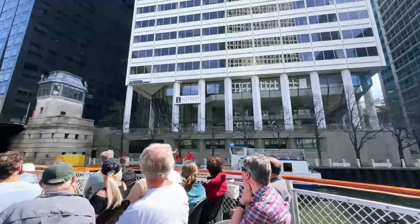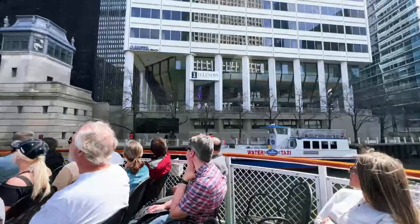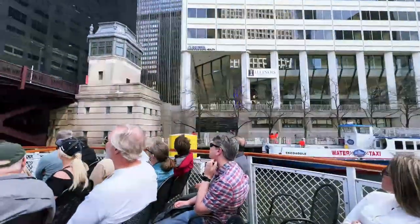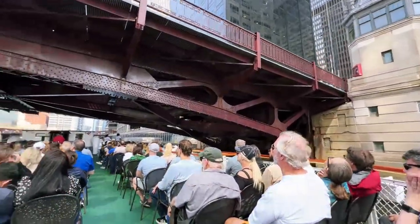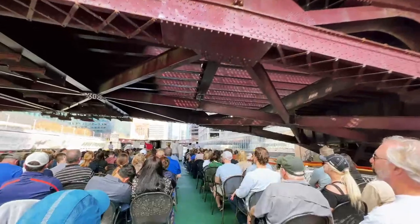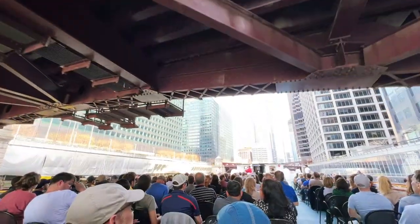Taxis have become a very big thing here. You know, when we were redoing Wacker Drive, they were an easy way to get around Chicago. But as we are coming along again, what we are seeing again are all of the Gateway buildings. Let your eye go in front of the boat.